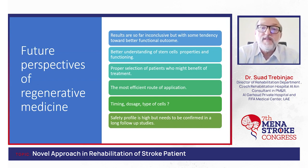Another is proper selection of patients who might benefit from treatment. Obviously, not all patients with stroke are good candidates. Another is the most efficient route of application. We have many routes right now, and we don't know, particularly for stroke patients, which one is the best. Then timing, dosage, and selection of proper cells are further questions.